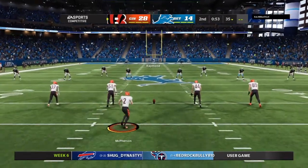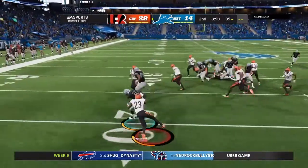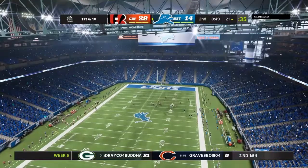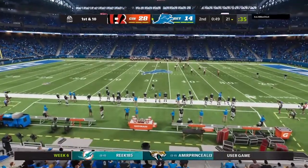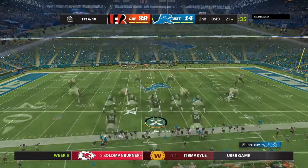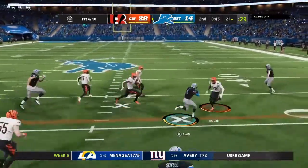So after the made field goal, here's McPherson to send this one away. Here's Raymond bringing it out. And tackled at the 21-yard line, so a net negative there of 4 yards. The Detroit offense ready to begin their drive. And with them down 2 scores, you wonder if they might try and put something together, even if it's just to get into field goal range.